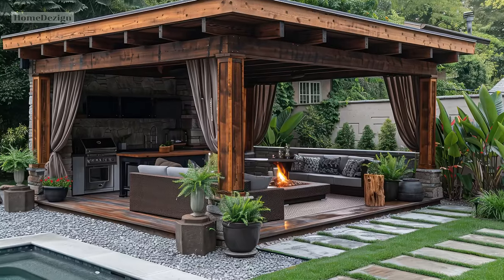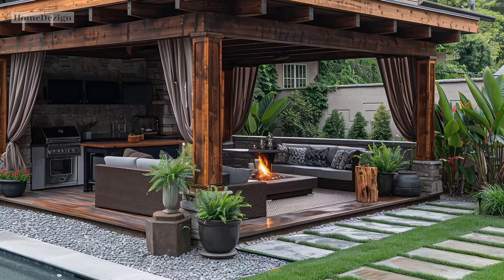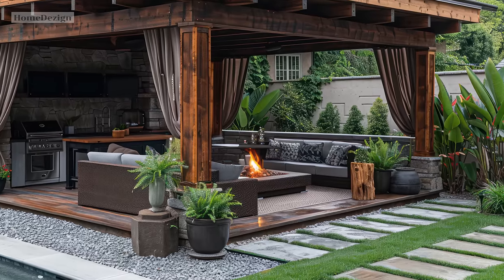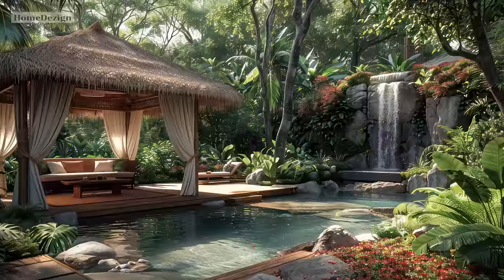In essence, by curating a tranquil haven under your pergola, complete with plush seating options, inviting tables, and thoughtful decor accents, you create a sanctuary where relaxation reigns supreme.